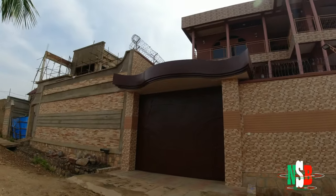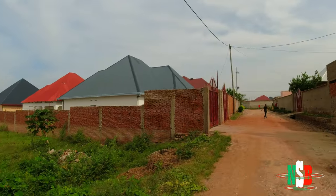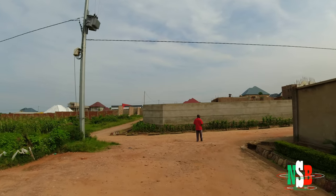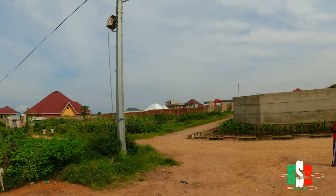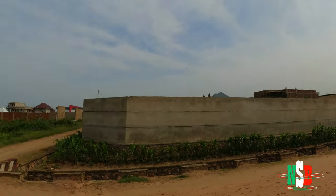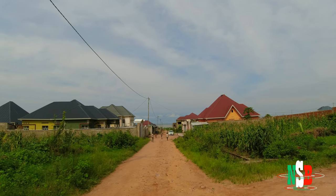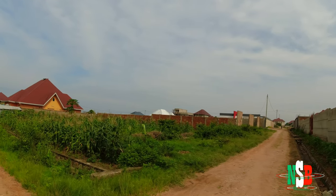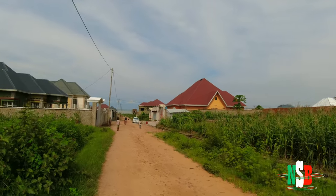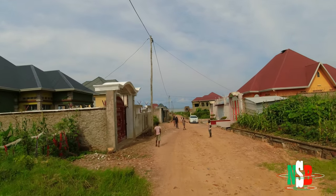This looks like apartments. And yeah. That's pretty much all there is to Nyabugete. Part one. We will explore part two some other time.